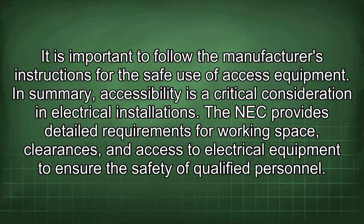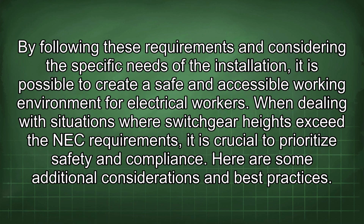In summary, accessibility is a critical consideration in electrical installations. The NEC provides detailed requirements for working space, clearances, and access to electrical equipment to ensure the safety of qualified personnel. By following these requirements and considering the specific needs of the installation, it is possible to create a safe and accessible working environment for electrical workers.